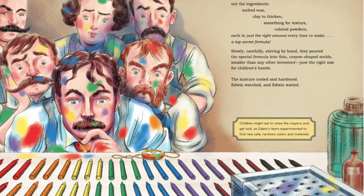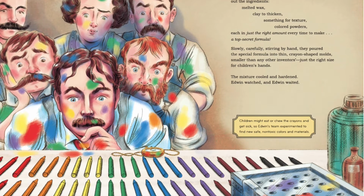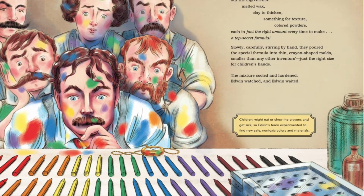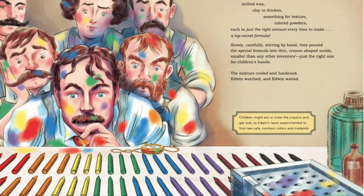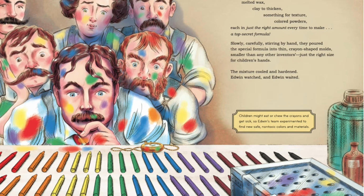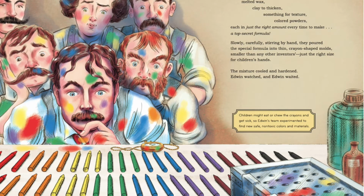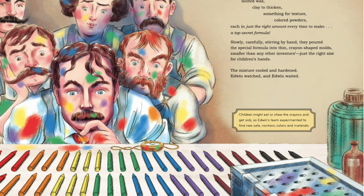The mixture cooled and hardened. Edwin watched and Edwin waited. Like we use the crayons today. This is about the company Crayola. Children might eat or chew the crayons and get sick, so Edwin's team experimented to find new, safe, non-toxic colors and materials.